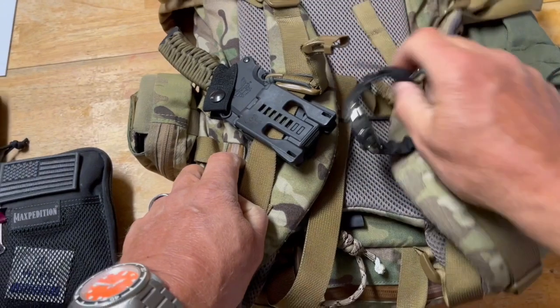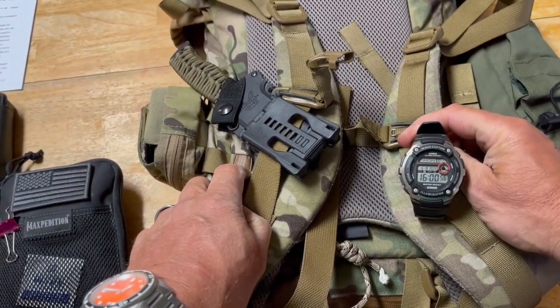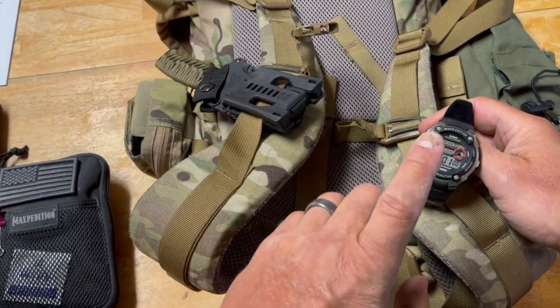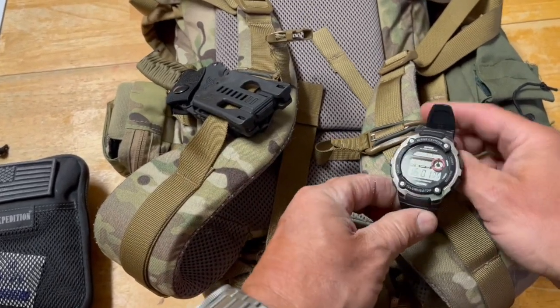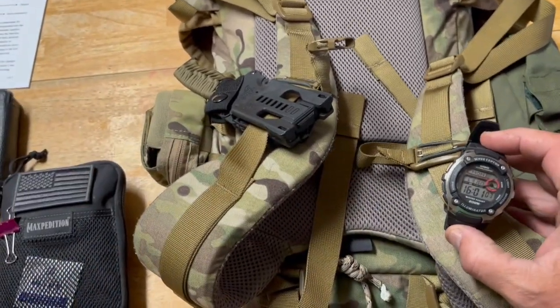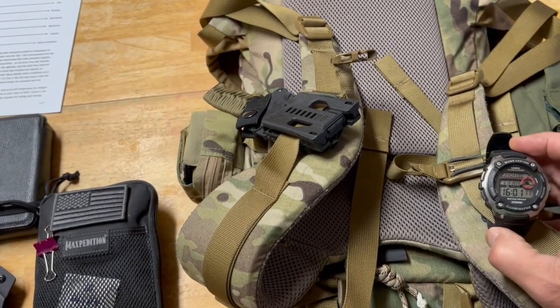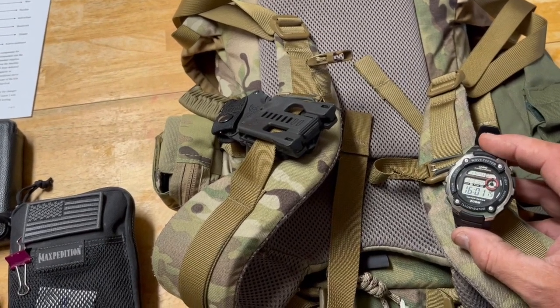On the straps, I leave a watch, and this watch is the Casio Wave Scepter. I've done a review on this watch. I'm not a huge fan of the smallness of the dial. At the same time, it's a Wave Scepter, and the reason I have this on this pack, and this is the new addition as of today actually, is because this will have the right time all the time.